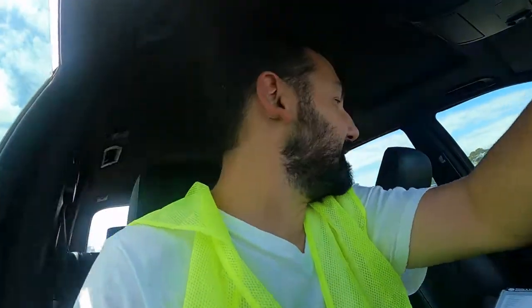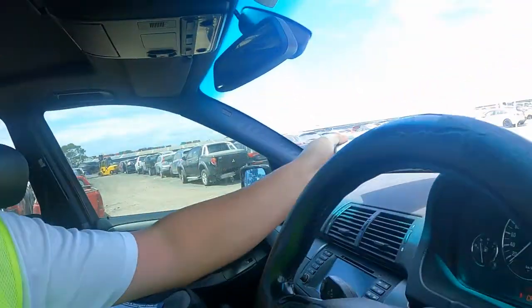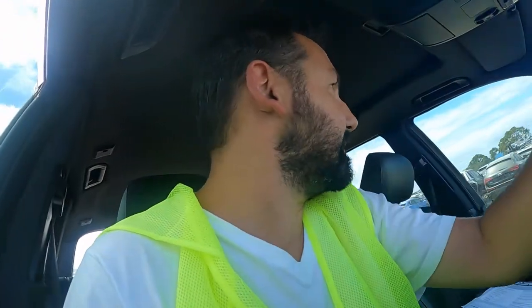Okay, we've got our high-vis on. We have our paperwork, we have our number, which we have to put here at the front of the dashboard. Now we drive around, and apparently the forklift driver is going to know which car it is, and they're going to bring it out. So we'll go down to the loading bay, I guess, and we'll just wait there for them to bring the car.